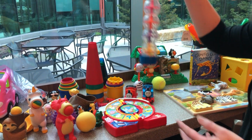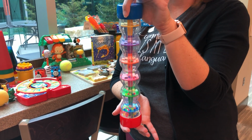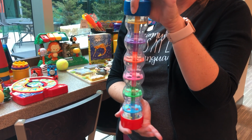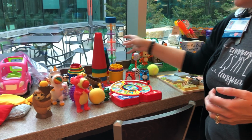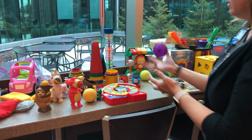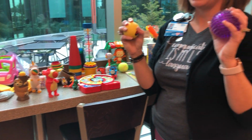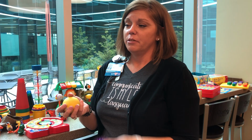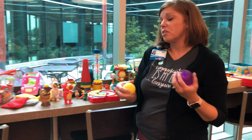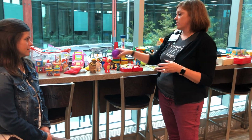But even noise makers, light up toys, which again, I don't have all my fun light up toys because our fun patients are playing with those today. Cause and effect things like a light up ball. There's our other B too. I like balls of all sorts, shapes and sizes, because that's fine motor, gross motor, and then cooperative play with a parent. So you can kick it, you can throw it, you can roll it, you can throw it up high, you can throw it down low, all of those fun things.